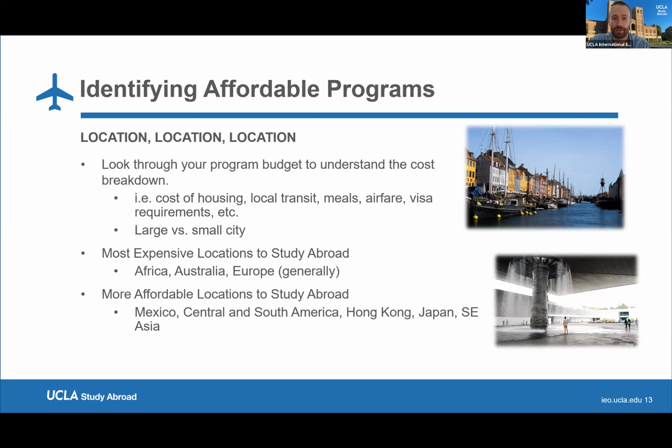Below, we kind of mentioned some of the locations that we tend to say are more affordable and more expensive, but please take this with a grain of salt, because it really depends, again, on the term you're going, the length of time, and also of course your spending habits, and if it's in a large city in Europe versus a small city in Europe.